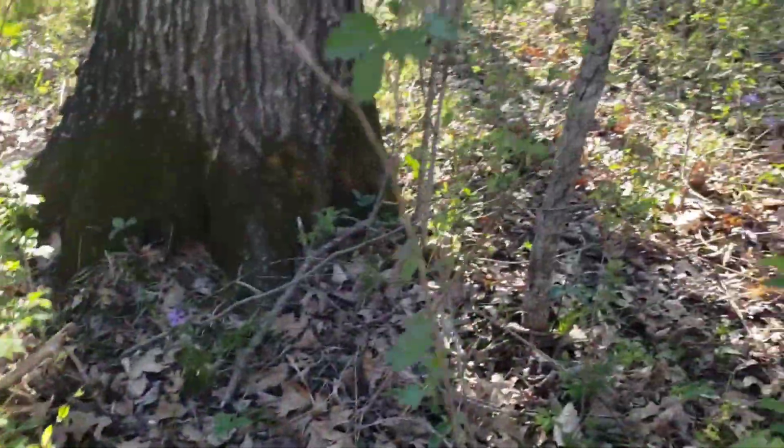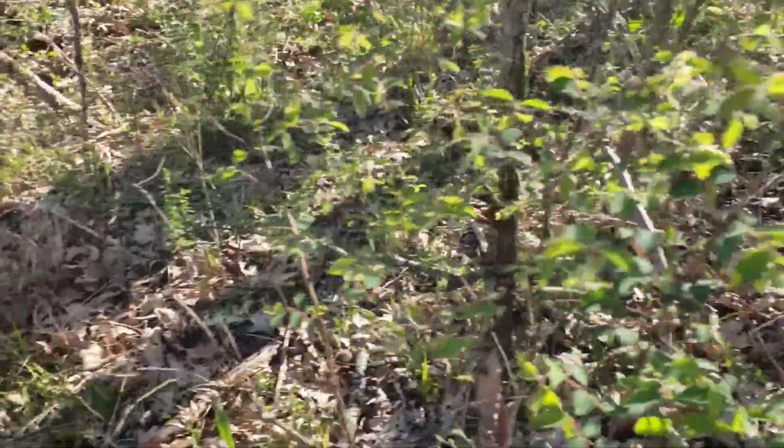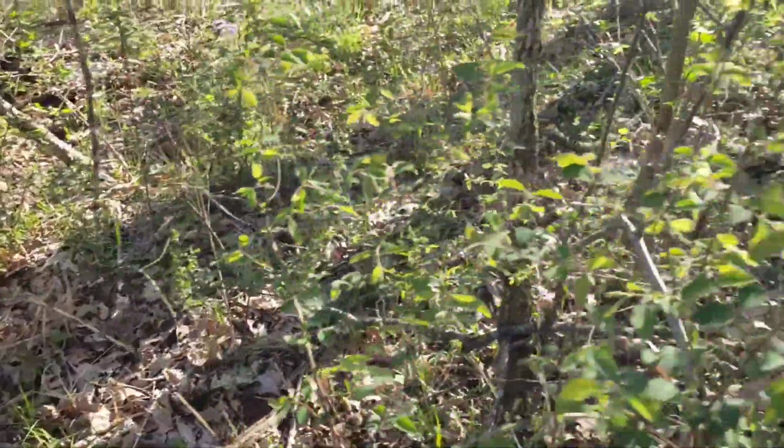This is Amanda's first year of mushroom hunting, right? Mm-hmm. Yeah, she had never done it before until she met me. There's a lot of things she probably hadn't done before she met me.